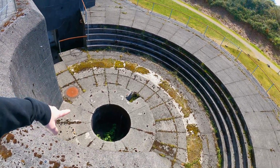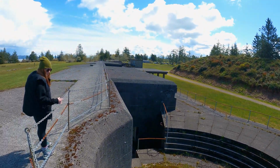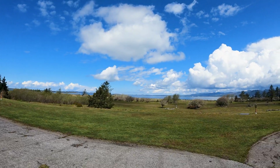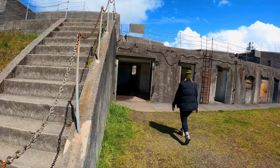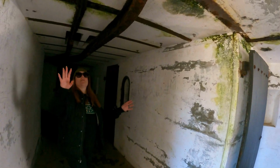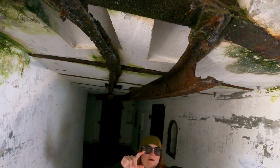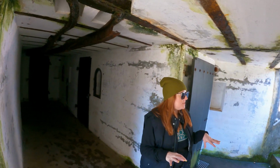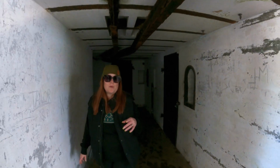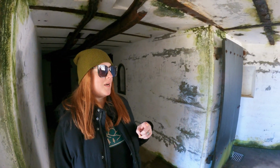These are where they housed those massive guns. Not those guns. So these are the rails that they used to move ammunition and other things that they kept inside. We love going to old forts. We go to quite a few, but our favorite one is Fort Worden up in Port Townsend, which is the top of Washington. Super cool. We're gonna go back there soon, so watch for a video.